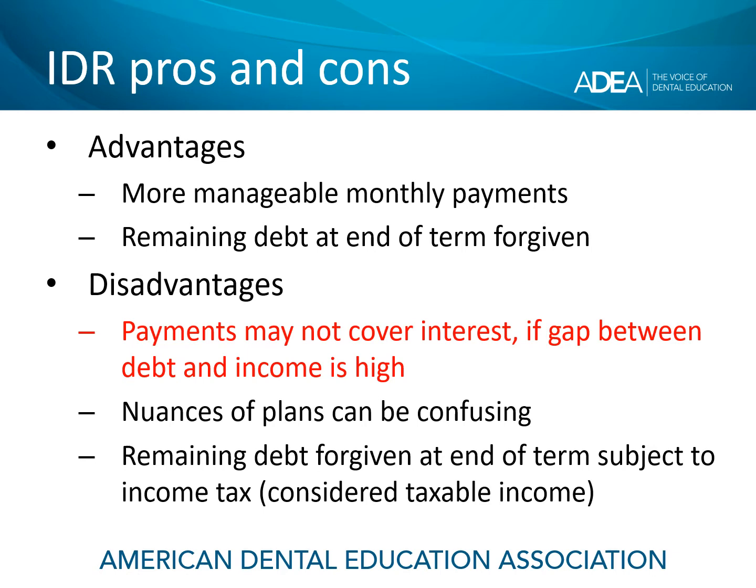And one more potential disadvantage to the income-driven repayment plans is there are a number of plans, as we showed on an earlier slide, and the nuances of the plans can be confusing. Hopefully, the next module that we have comparing Pay and Repay will help you understand some of these differences.